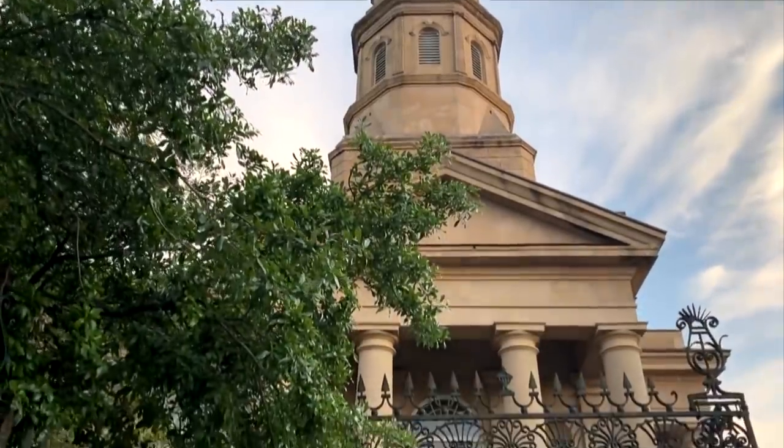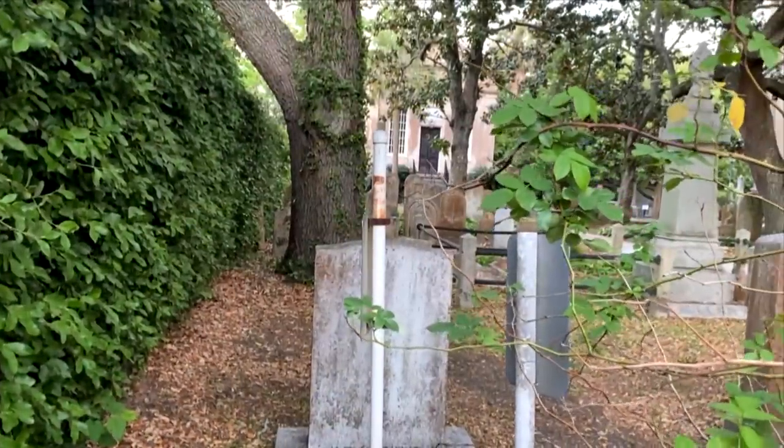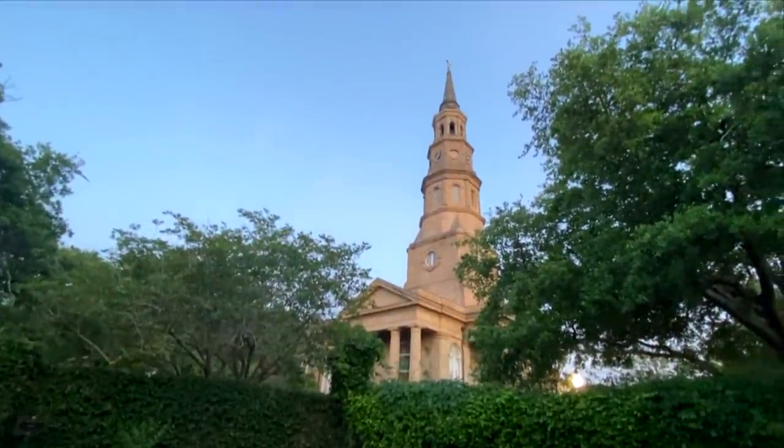On the left side of the church, the residents that are buried have been residents of Charleston since the city was founded. Across the street are for anyone who wasn't born in the city of Charleston.